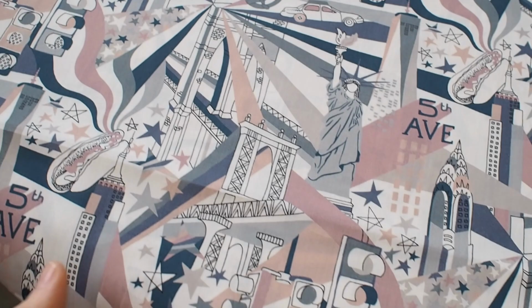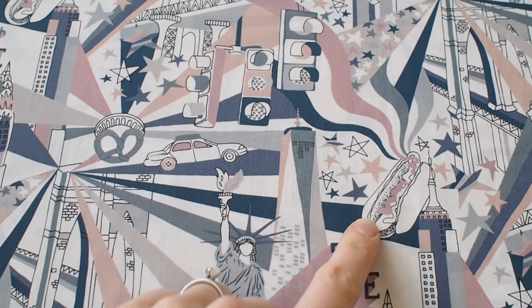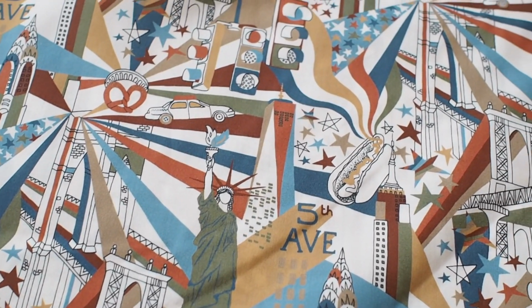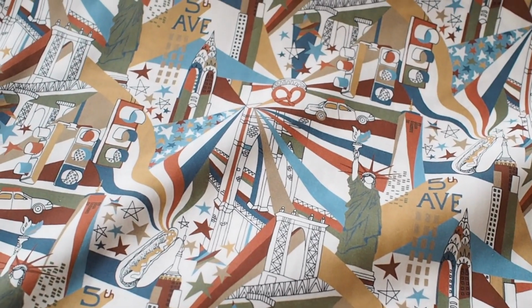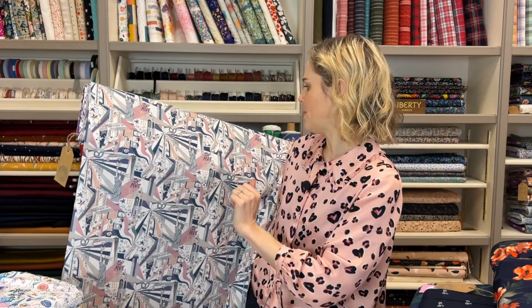So there's two different colorways of this one. This has got a bit more of a muted pinky tone to it, and then the other one is a little bit more vibrant with ochres and reds and blues and that kind of thing. But yeah, it's got some of those really iconic New York landmarks, but even things like, you know, it's got a pretzel, it's got a hot dog, you know, they've literally covered everything in this print. So yeah, another lovely option there.